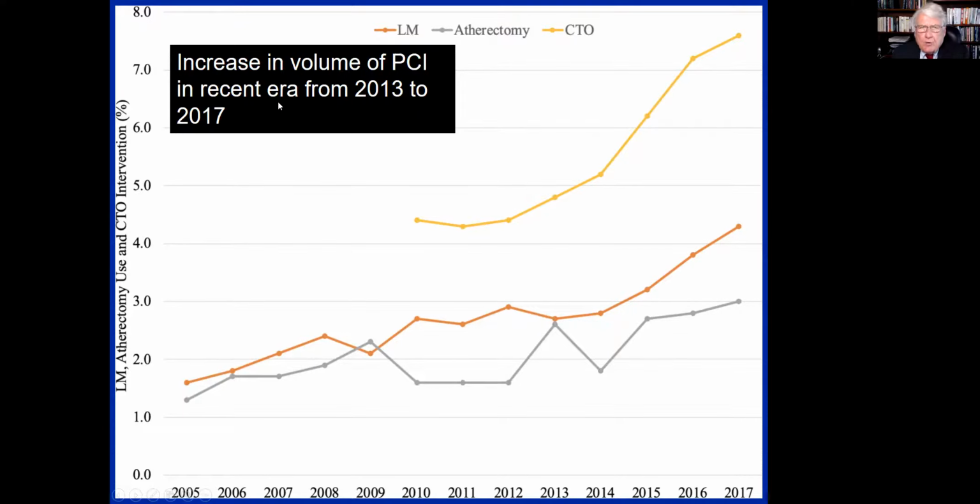So if we look now at what is going on in the past 5 or 7 years, we see some remarkable changes that are occurring in the cardiac cath lab. This increase in volume of PCI in the recent era from 2013, really probably to the current present time, is very, very important in the sense that what we're seeing is a marked increase in left main procedures during this period of time. We're also seeing an increase in atherectomy procedures, as well as more patients with CTOs, chronic total occlusions, being taken to the cath lab, where before these three conditions would have led to bypass surgery.